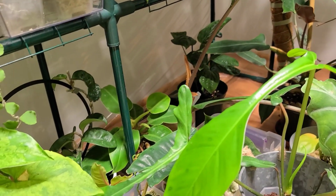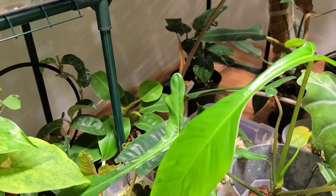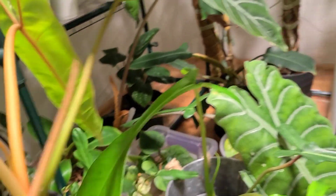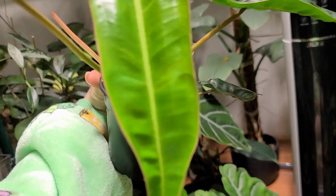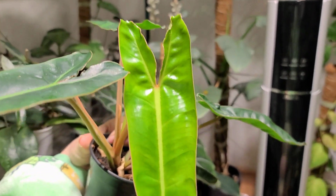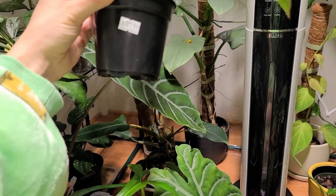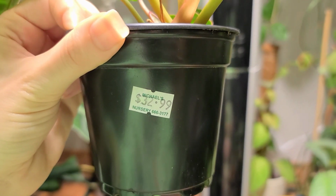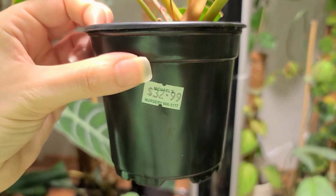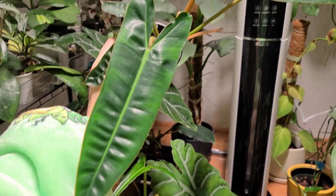So there is that. You guys would have also seen me pick up this Philodendron Billy a while back, and it's doing really well down here, so I'm not mad about it. This is its newest leaf. I picked this one up at Michael's Garden Gate Nursery in Mount Kisco for $32.99, and I'm not mad about it.